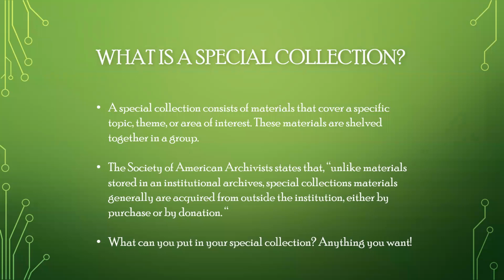So a special collection consists of materials that cover a specific topic, theme, or area of interest. These materials are shelved together in a group. The Society of American Archivists states that unlike materials stored in an institutional archives, special collections materials generally are acquired from outside the institution, either by purchase or donation. So unlike archival materials, which are usually documents created by the institution itself, materials in a special collection are collected and chosen for the purpose of creating a special collection.